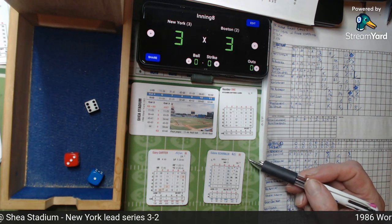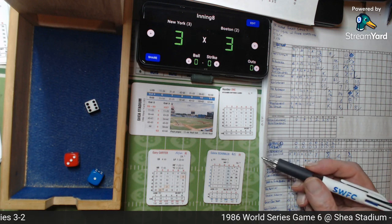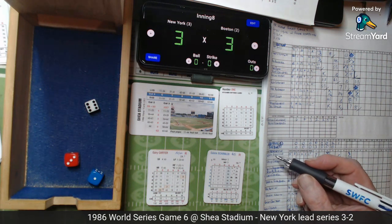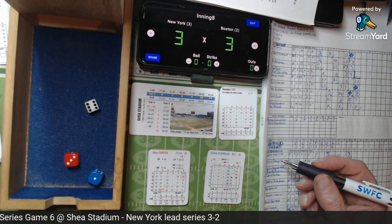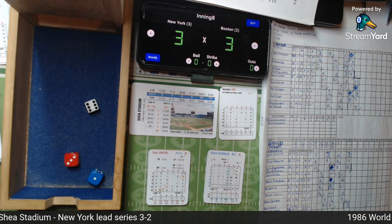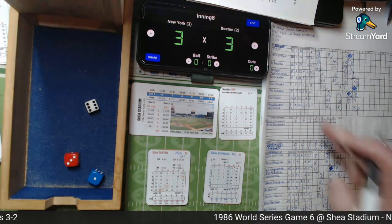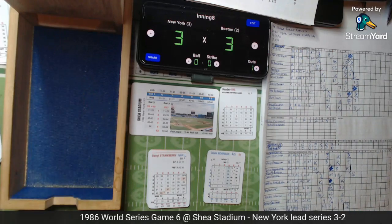He's a right-handed pitcher, so it's going to left field. And Spike Owen leaps and catches the ball, and he's out. So, line drive to the shortstop. First out of the bottom of the 8th.